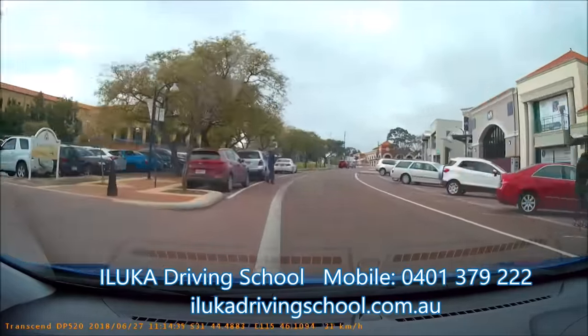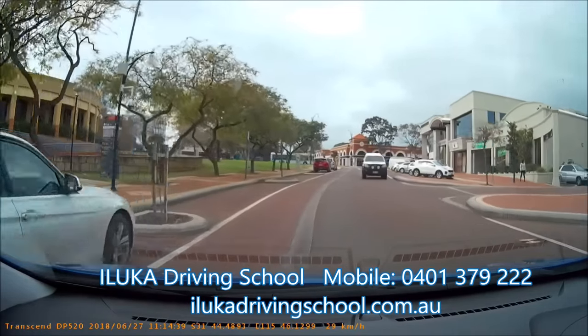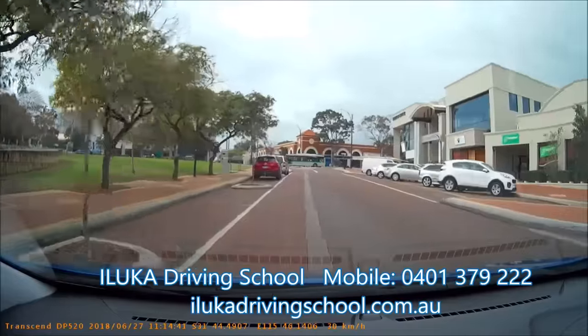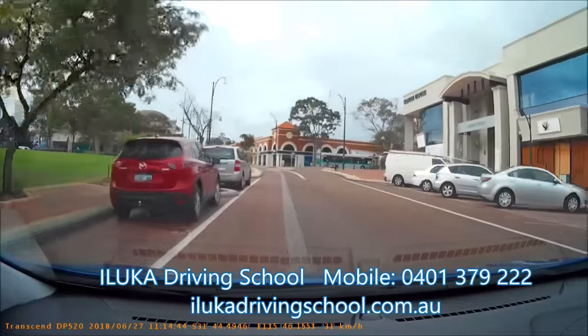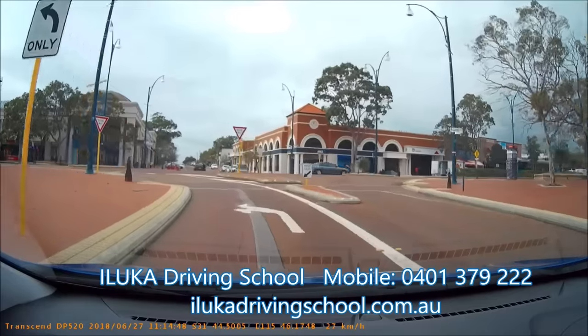Watch out for this guy. He doesn't realise that he's actually standing on the road. We need to get back over here because we've got a car coming the other way. So it's quite dangerous driving on this street because, as I said, the pedestrians don't know that the brick pavers is part of the roadway.